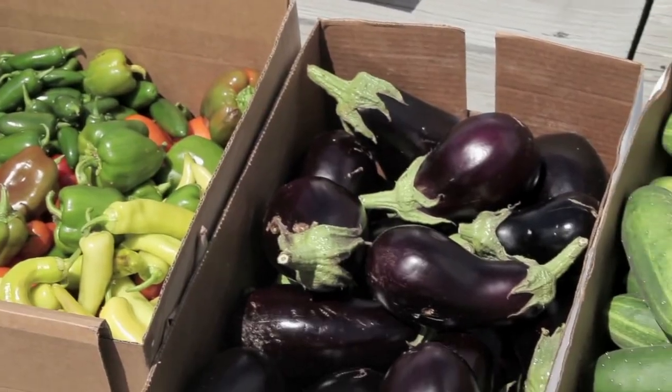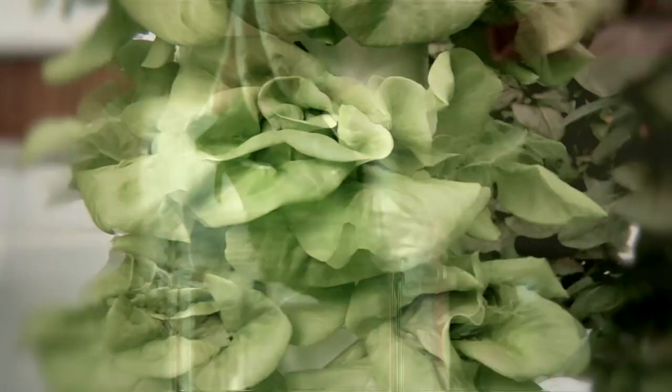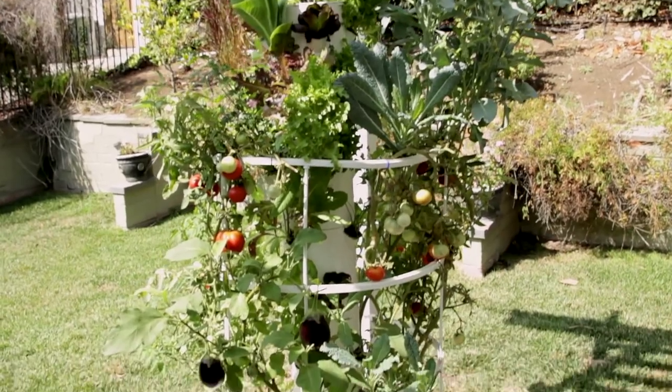I would spend probably about $50 a week on organic fruits and vegetables, and now I don't have to do that. I also juice every day, so I get all my kale and all my chard from there, and anything else I'm going to put in there. I love that thing because it tastes good. It really does. And I have no green thumb. I can't grow anything, and I've been able to get things to grow.